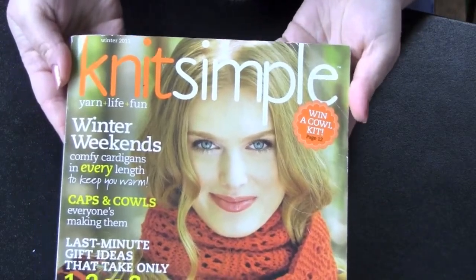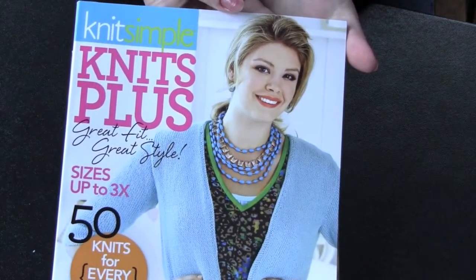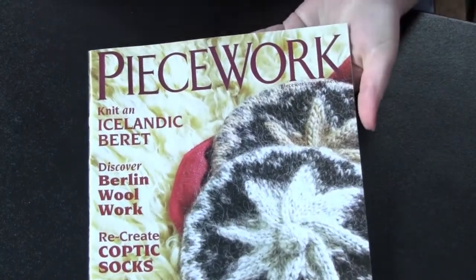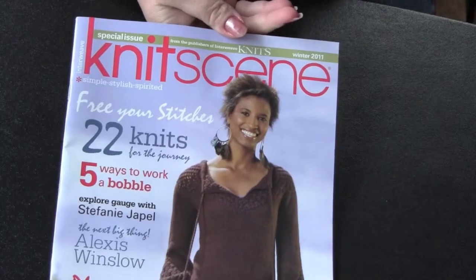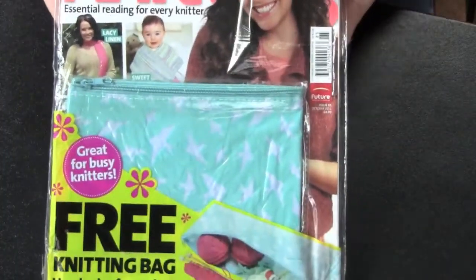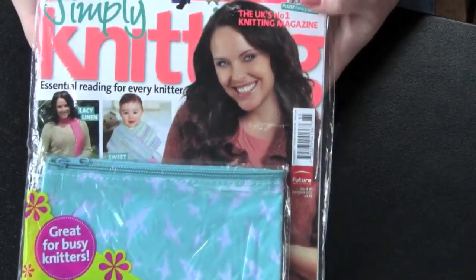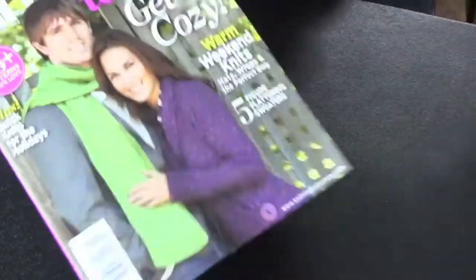Then we have Knit Simple. Also, there is Knit Simple Knits Plus. We have Piecework. Knit Scene. We have Simply Knitting. The free gift with this is a little pouch just to carry some of your knitting notions in it, maybe a sock project. We have Knitting Today.